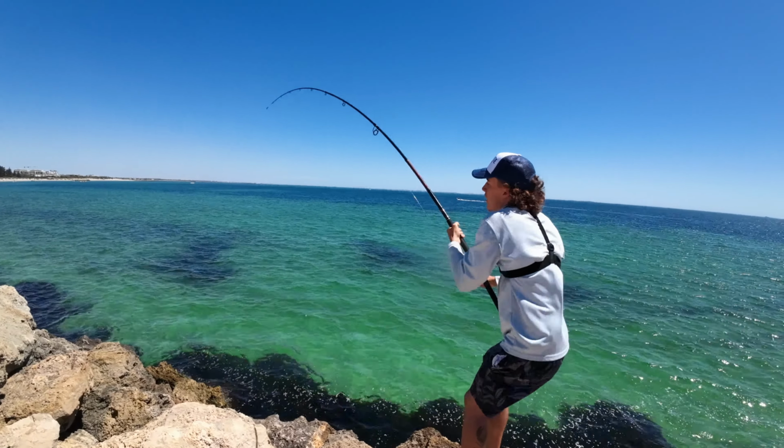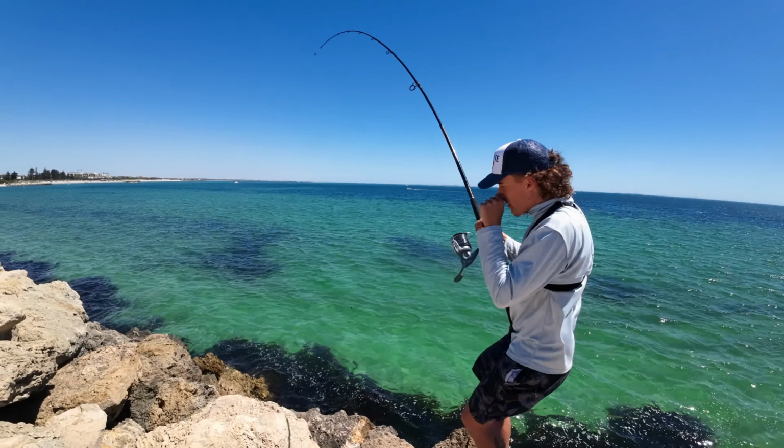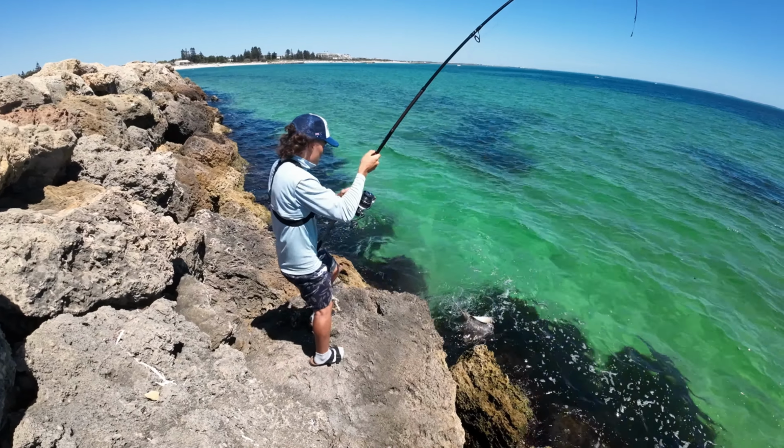Come on, fish. Oh, it's a little stingray, guys. Oh, yeah. Kind of looks like a leopard one, but I don't know if she's getting them here. Oh wow, he's got spots on him.